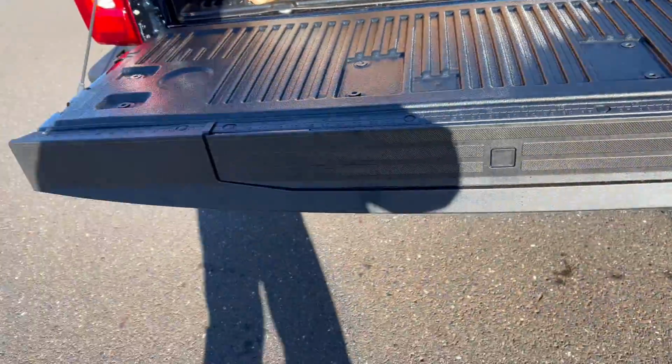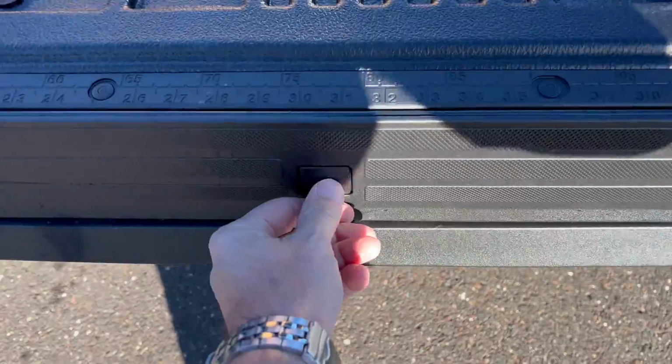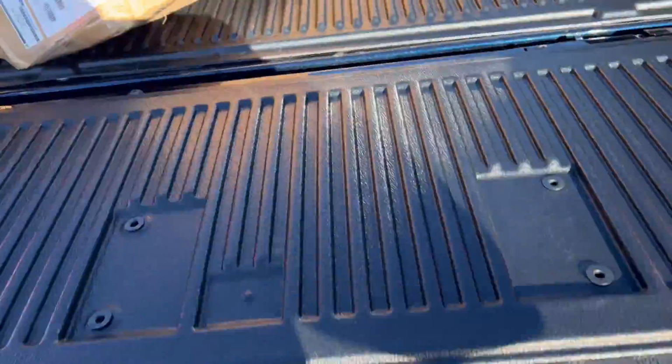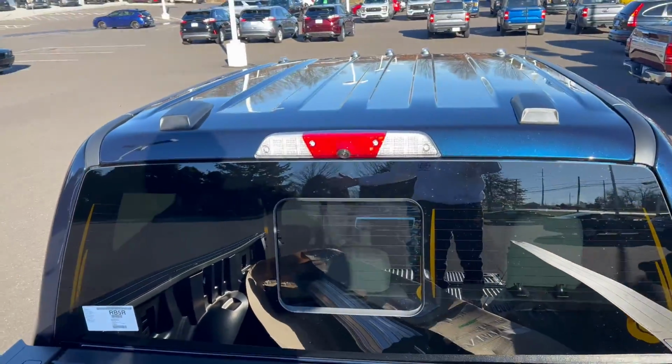And if you need to get in, you do have the side steps over here, but you can also just push this button. And then this drops down. And now you can get right in the vehicle, put your foot right up here, and boom, step right up. And you're inside the vehicle. There's our bed lighting right there, all set and ready to go.